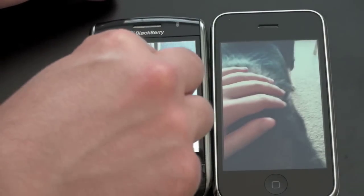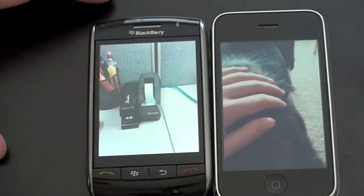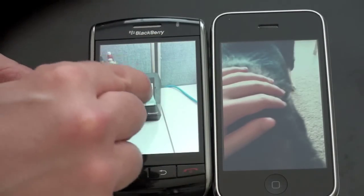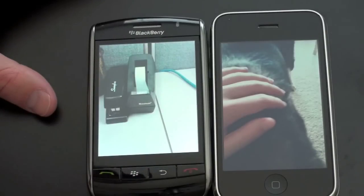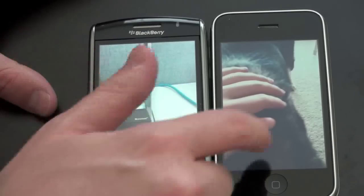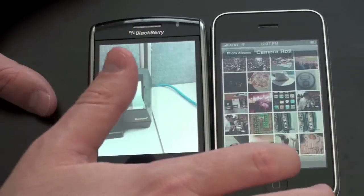And if you want to zoom, this doesn't take advantage of multi-touch, pinch, and zoom. Although the screen can support multi-touch, it's not really implemented in many ways. So if I want to zoom in, I can double tap, and I can zoom and pan around just as I could on the iPhone. Although I do want to show you one thing, especially with the panning.